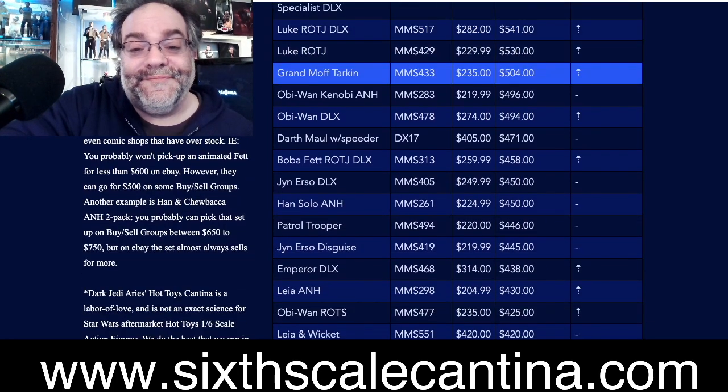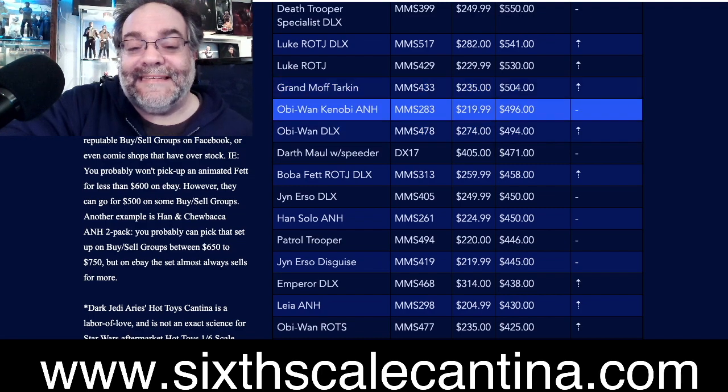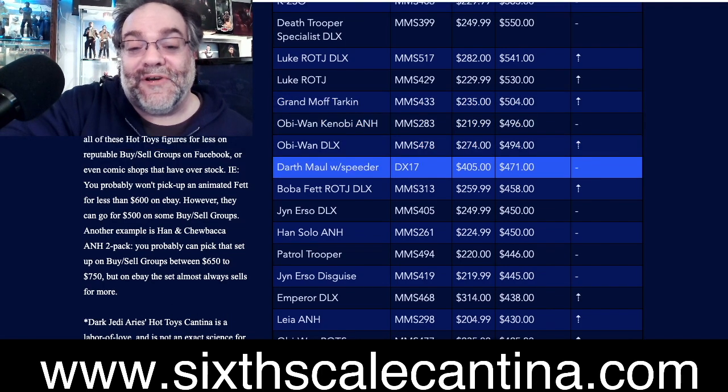Grand Moff Tarkin, MMS 433. This is one of the best figures Hot Toys ever made. And this figure continues to go up in price because it's just so highly sought after. Right now averaging $504 on eBay, average price. So I think that it won't surprise me if this continues to go up.